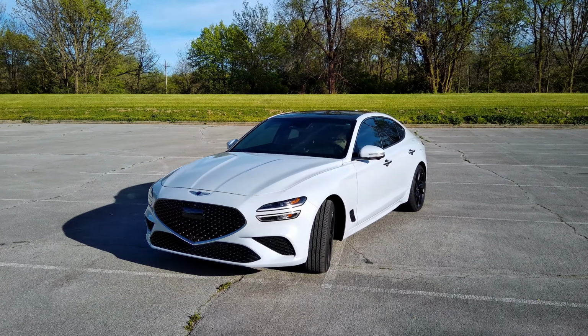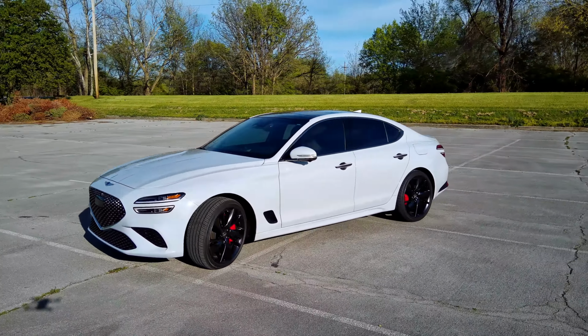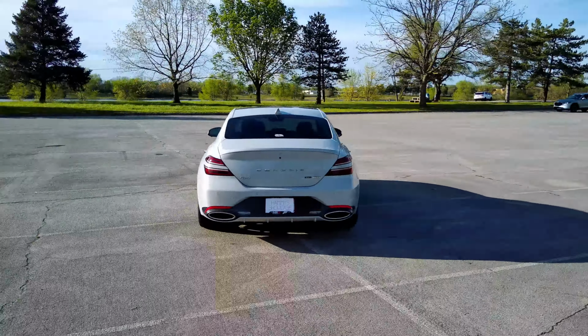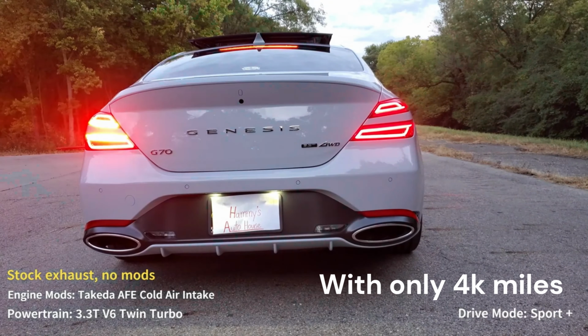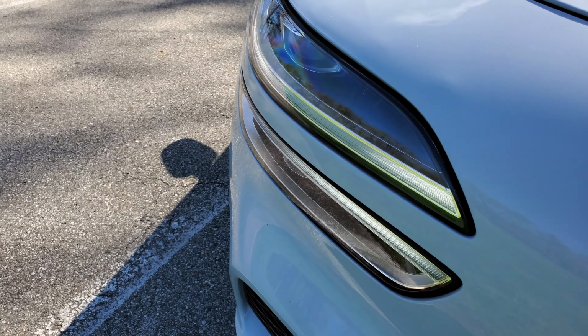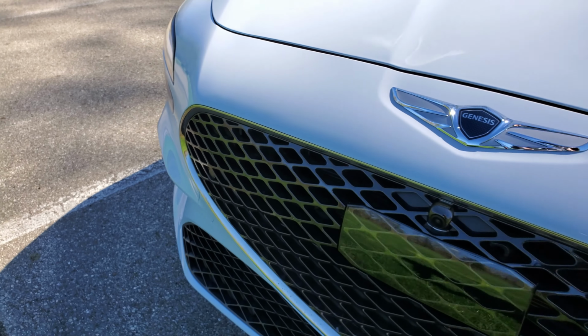All right, so the first area of discussion I want to go over is all the issues I've had with this car, because I know that's a hot topic and probably one of the main reasons you're here. So I purchased this car certified pre-owned, and after just 2 months of owning it, my rear brake light quit working, which then caused my blinker to short out and have an issue as well.